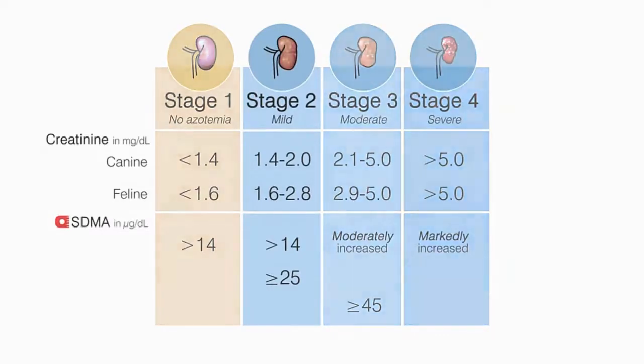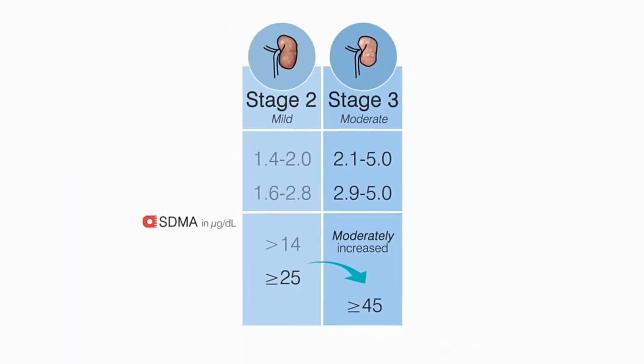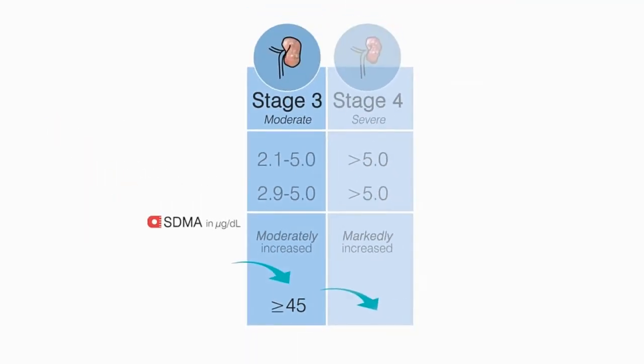In IRIS CKD stage 2 patients with low body condition scores, SDMA concentrations greater than or equal to 25 micrograms per deciliter may indicate the degree of renal dysfunction has been underestimated, and one may want to consider treatment recommendations listed under IRIS CKD stage 3. Similarly, in stage 3 patients with low body condition scores, SDMA concentrations greater than or equal to 45 micrograms per deciliter may indicate the degree of renal dysfunction has again been underestimated, and one may want to consider treatment recommendations listed under IRIS CKD stage 4.